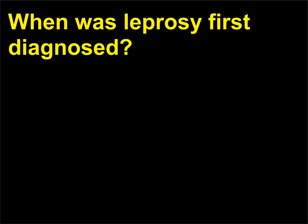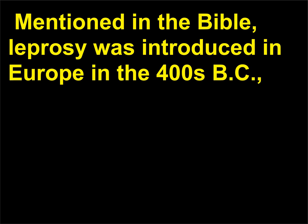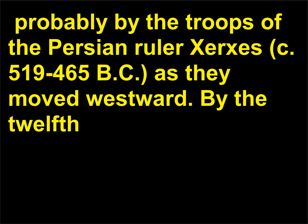When was leprosy first diagnosed? Leprosy is an ages-old disease, described in many historical texts. Mentioned in the Bible, leprosy was introduced in Europe in the 400s BC, probably by the troops of the Persian ruler Xerxes, c. 519-465 BC, as they moved westward.